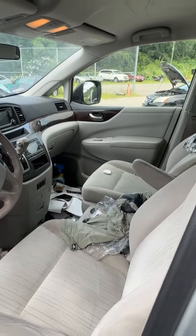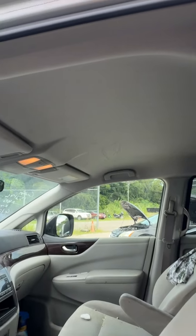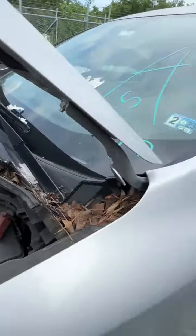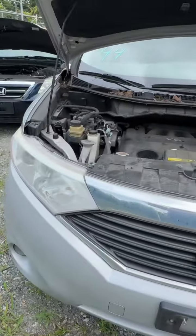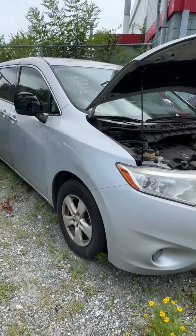Look at your interior on it. Just needs to be cleaned up. Upholstery seems to be good. Headliner seems to be good. Got a flat tire up there in the front. Totally flat up here. And that's going to be a look at lot number 44.